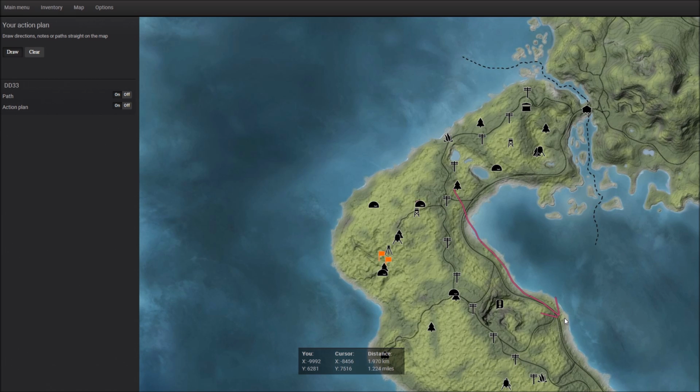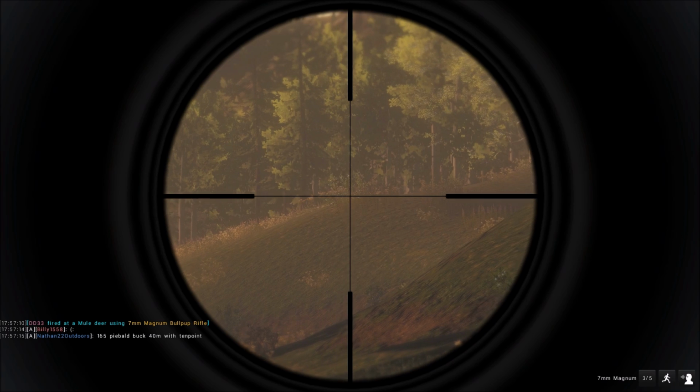And we were right about here and a 200 plus muley jumps up, but this thing wasn't just 200 plus. I knew he was 200 plus, and if I knew he was 200 plus, that means he was going to be closer to 215, 220s. So I had a pretty good feeling that he was going to be our new wall hanger. There he goes, big buck.